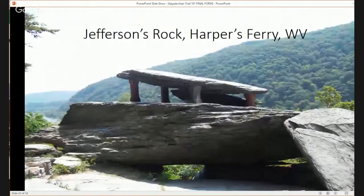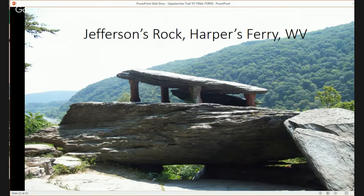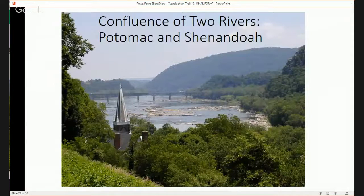So let me show you a picture. If you go hiking towards historic Harper's Ferry, you're going to pass Jefferson's Rock. It's named that because Thomas Jefferson, from this point, looked over this beautiful view at this rock. This is the view that he saw, the confluence of two rivers, the coming together of the Potomac and Shenandoah rivers. And he's famous for these words. He said, "This view was worth the trip across the Atlantic Ocean," or something to that effect. So that is quite a quote, and it's quite a beautiful view. And so this is the Appalachian Trail in West Virginia.